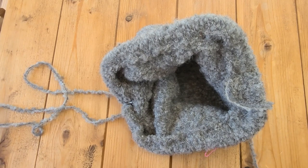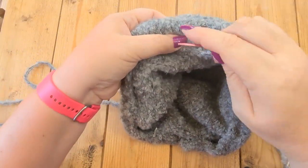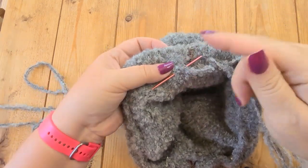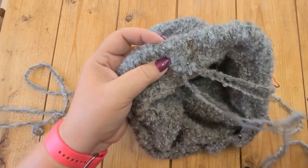Now, I probably have way too long a tail here, but I know there were slip, what's it called, whip stitches. I don't really know what whip stitches are. But what I'm going to do, I don't really have to worry about it showing on the front because this yarn, nothing's going to show, so that's fine.